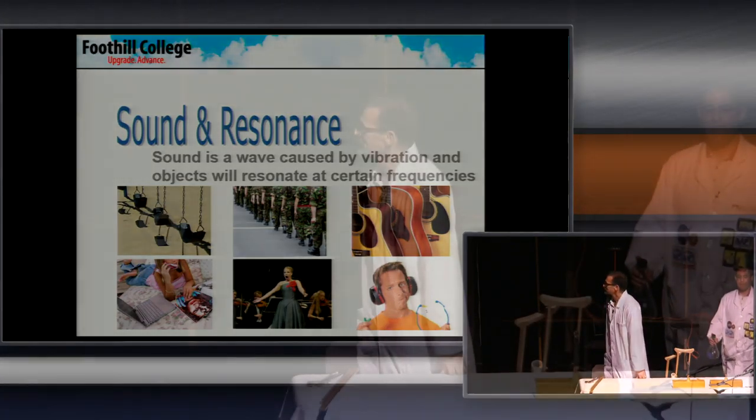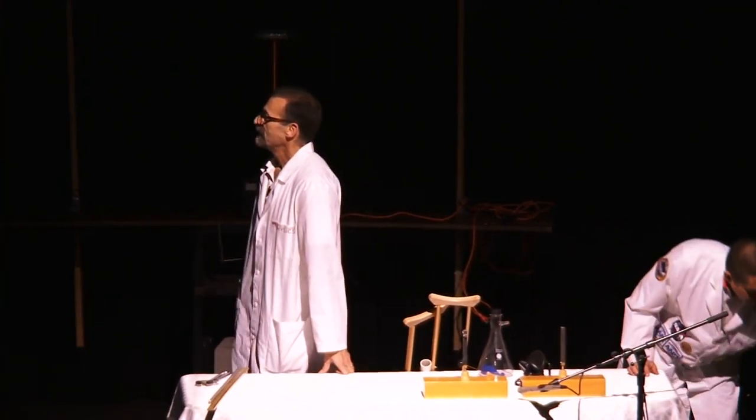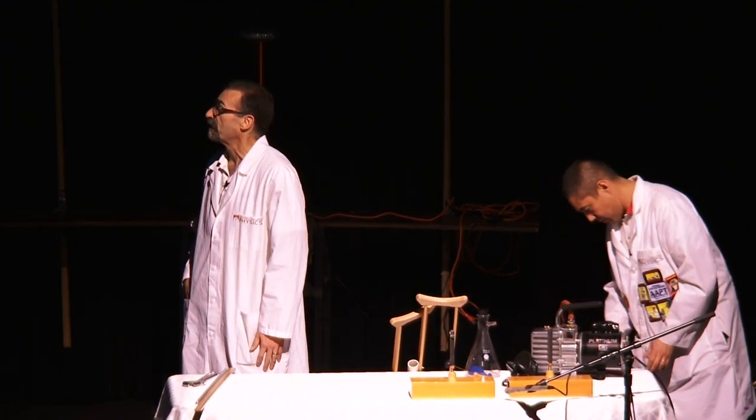And please, please take good care of your hearing. It never gets better, it always gets worse. Take good care of your ears. The physics of sound all around us.